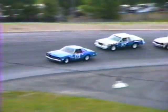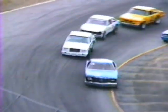Point leader here at Thunder Road in the Avon Lumber Street Stock Division, Jimmy Young in car number 1, and a half a lap down of the yellow Lloyd Moritz in the 03 machine. Avon Lumber Street Stocks with a lovely looking start. They'll get a take one.